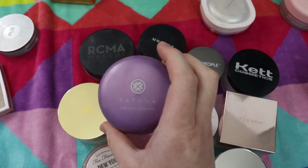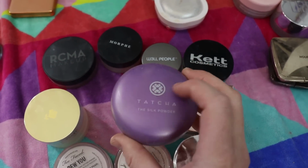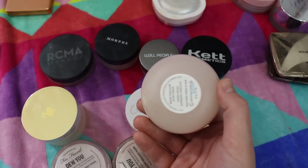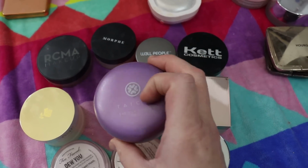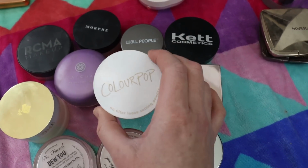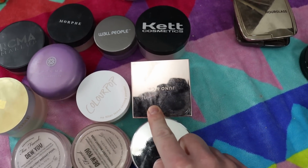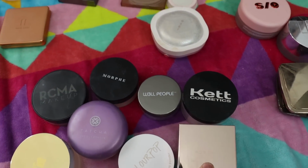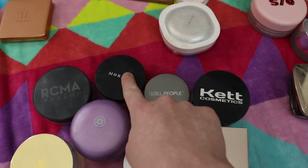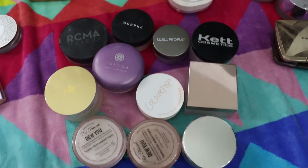This Tatcha powder, I didn't like it. I couldn't wait to use this up. I actually used this one up on my face, but I had to force myself, okay. The ColourPop, used that one up on my neck. It was too drying for my face. The Juno & Co., used that one up on my neck. Ket, Well People, Morphe, this was a pink toned one, RCMA, yeah, so those are those powders.